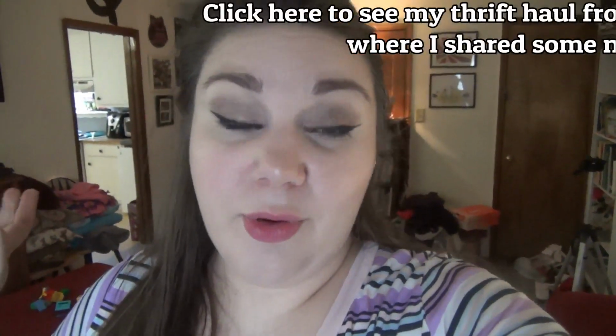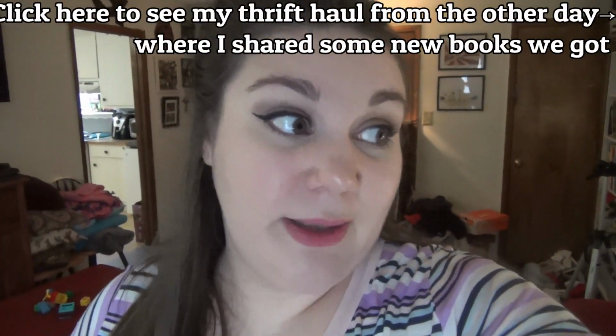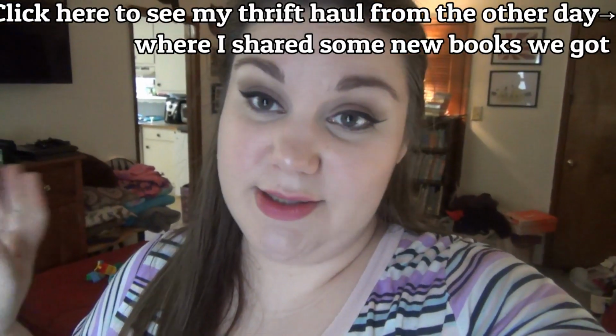I'm going to be organizing our bookshelves. I actually already did it. So we've got this bookshelf back here. It's all kids' books. And this bookshelf over here, it's also all kids' books. I went through it, pulled out some duplicates and things we didn't want anymore, and made it look so much better because it was looking a mess. Made room so I can go buy more books.